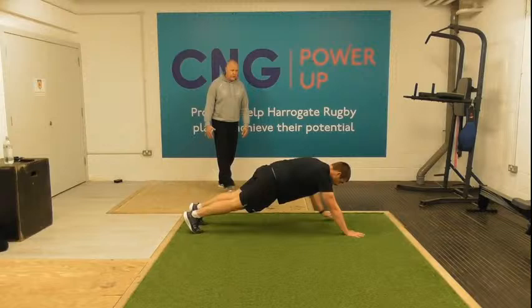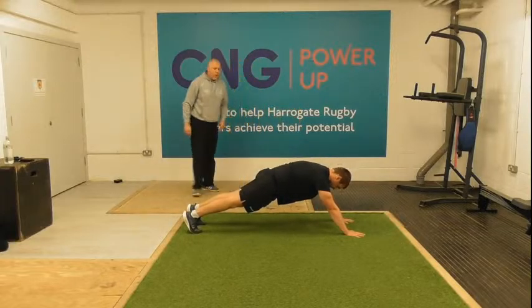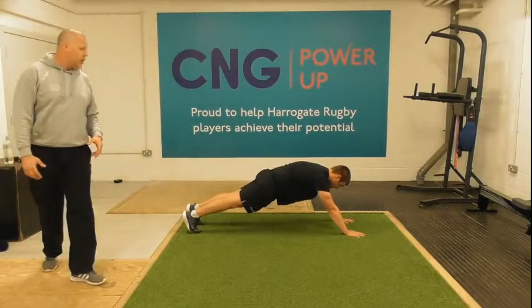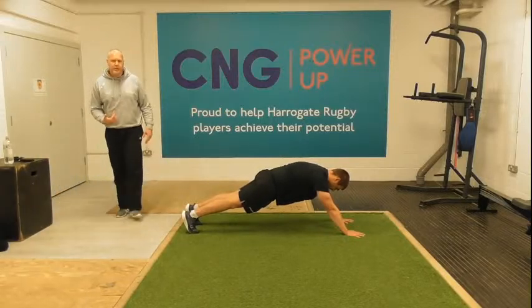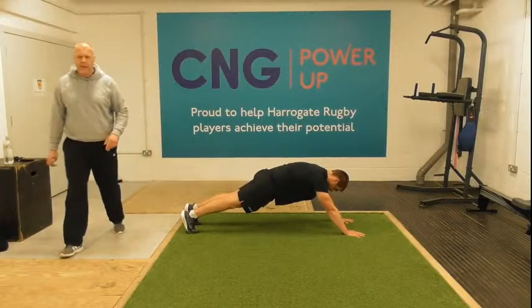3, 2, 1, off we go. So again, hands out plank, strong through our posture. Glutes, abs, hamstrings, lower back, nice and tight. Think about pulling the belly button towards the spine, trying to make a nice straight line with your body.